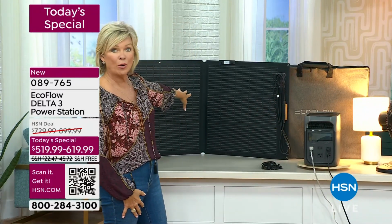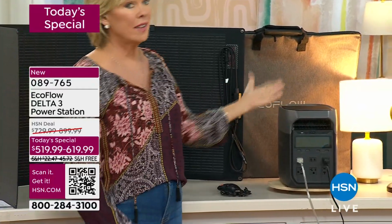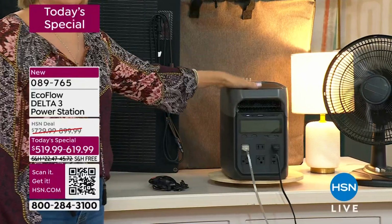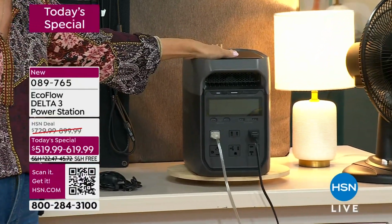You'll always have a power source, because sun, even on a gray day, will be generating the power into your solar panel that you can connect to your power station. So that's a beautiful thing. I just love that today. And I mean, the Delta 3, the Goldilocks, the sweet spot, because it's so lightweight yet so powerful.